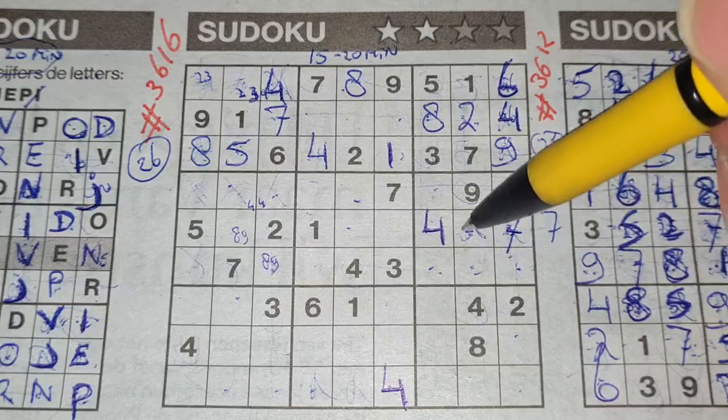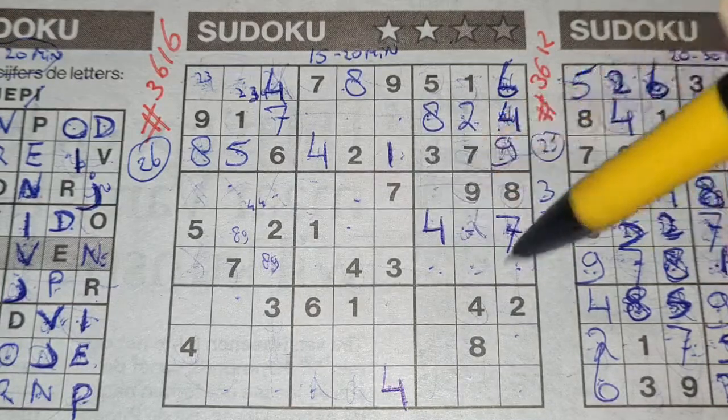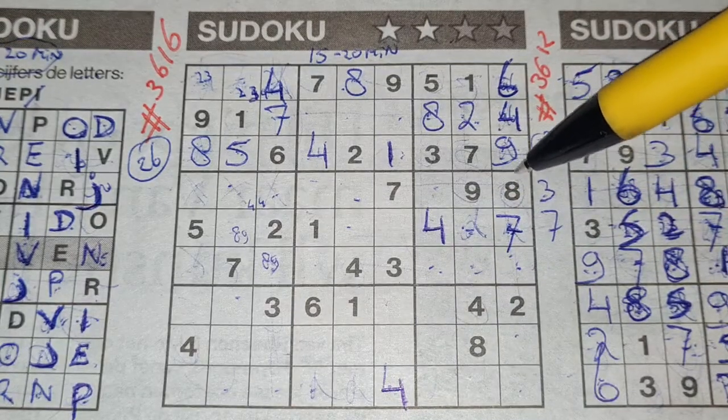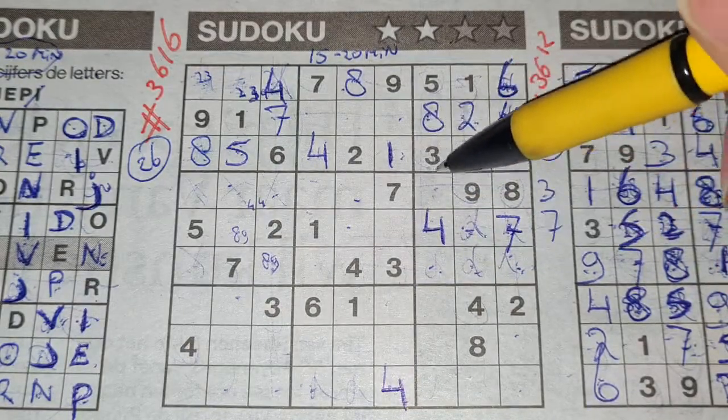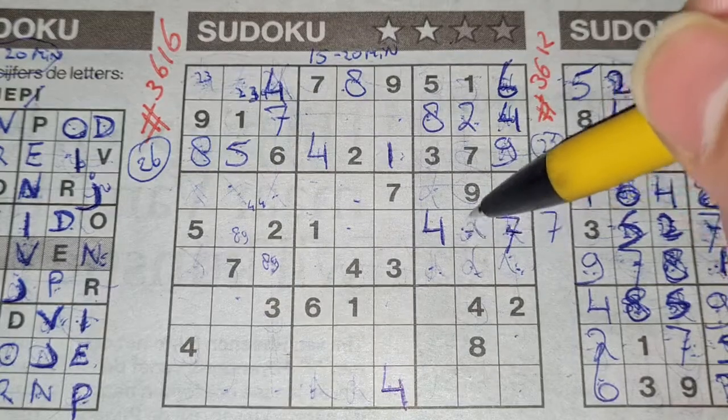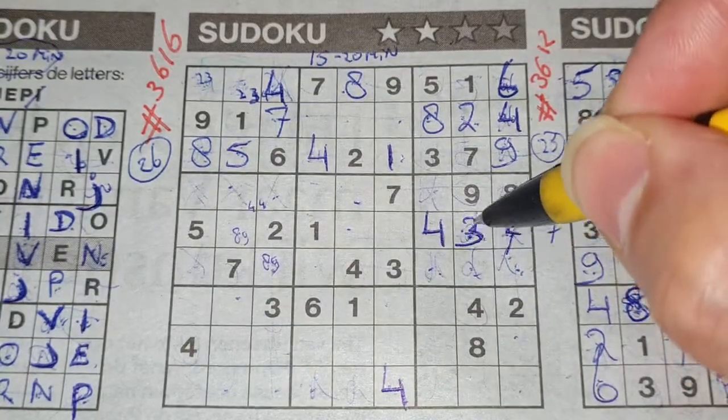1, 2, 3, 4, 5 missing numbers in this big square. One of the missing numbers is 3. We see here 3, no 3 in these three boxes. There 3, no 3 in those two boxes, so one box left for the 3. It should be there.